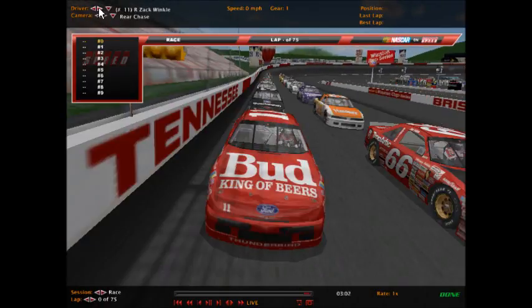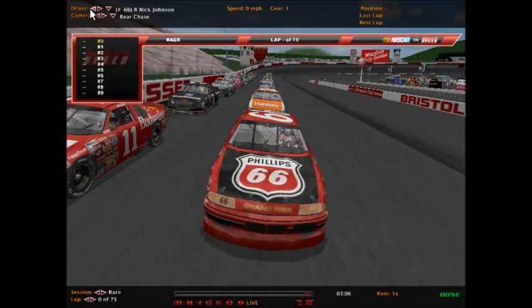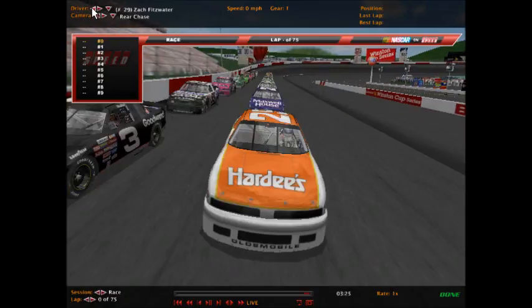Dadgummit. The number 11 Budweiser Ford is Zach Winkle. He's on the outside. And if you notice, he usually has the white and red 11. Well, that's going to be Matt Dallio in the white and red 15 here. And Dallio, who usually has the all red 15, has the all red 11 here. That's going to be Zach Winkle, who usually has the all red 11. Weird how it works out.